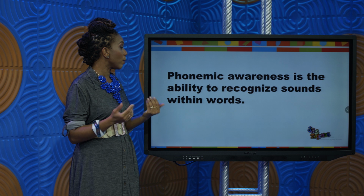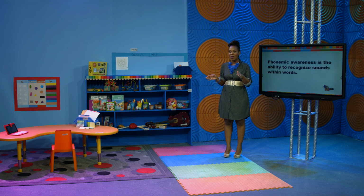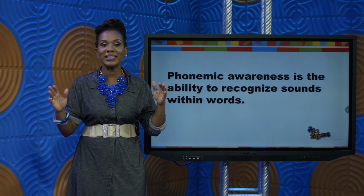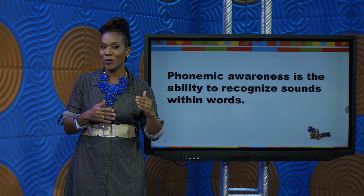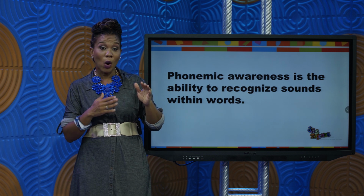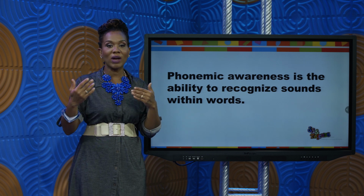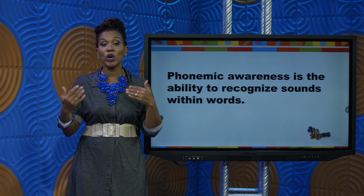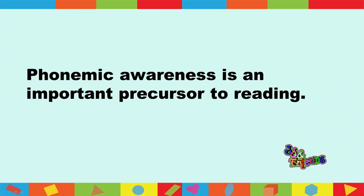Phonemic awareness is the ability to recognize sounds within words. Yes, the sounds. That's what we're dealing with in phonemic awareness. We are not dealing with the letters, we are only dealing with the sounds. Remember, when a child is growing up from 0, 1 day, all the way up to adulthood, we communicate by transmitting words, and words are made up of sounds. So, phonemic awareness, therefore, is an important precursor to reading.